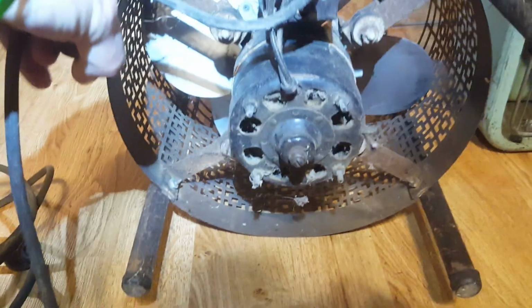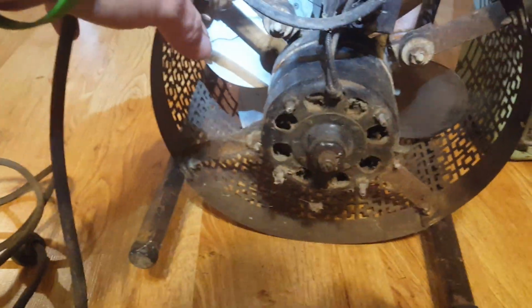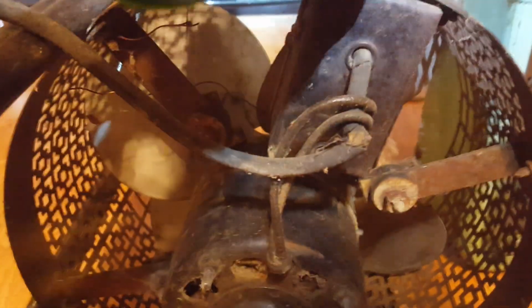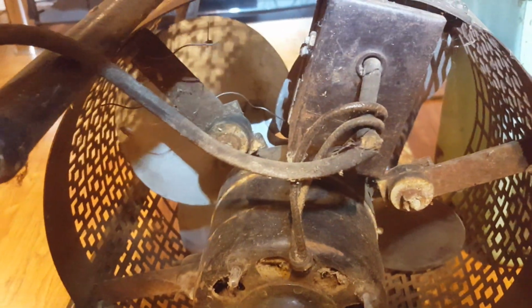Nothing they made back in those days was light, I'll tell you that. It's trying to rotate on me. So, don't know much about electric motors. It's got a switch box here. It's a 3-speed. That is very loose.